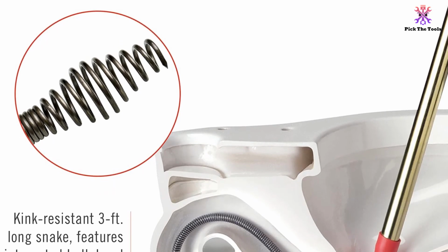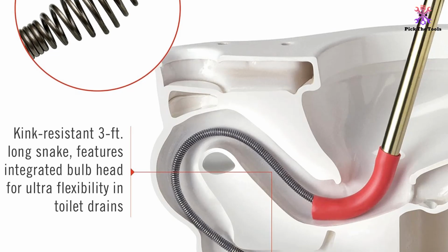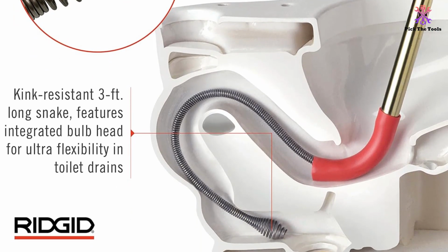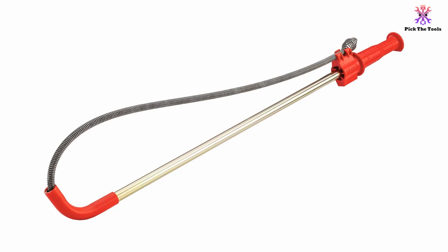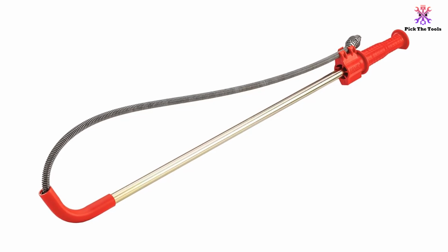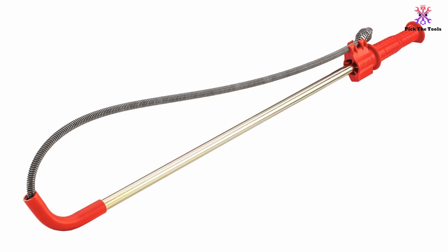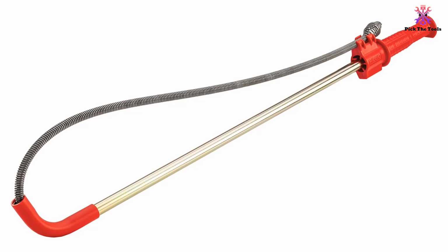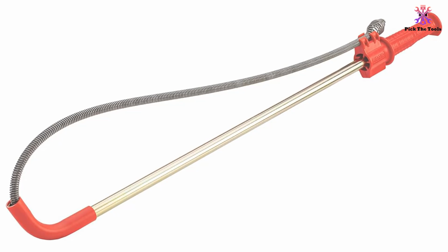flexibility in toilet drains. The auger features large, ergonomic handles for maximum control and comfort during use. Its 1/2-inch compression-wrapped inner core cable can withstand heavy-duty unclogging. The vinyl guard helps protect the porcelain at the throat of the bowl while clearing the blockage. With its versatile design, this toilet auger can even negotiate water-conserving toilets. It is a reliable tool to have on hand for any toilet clog emergency.